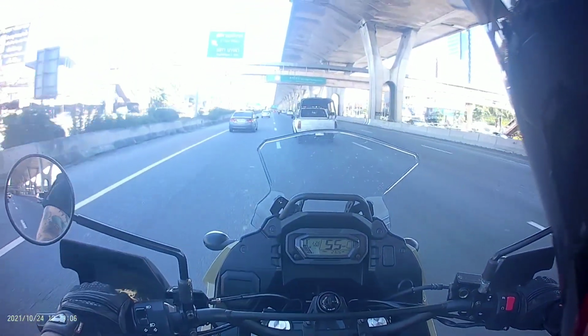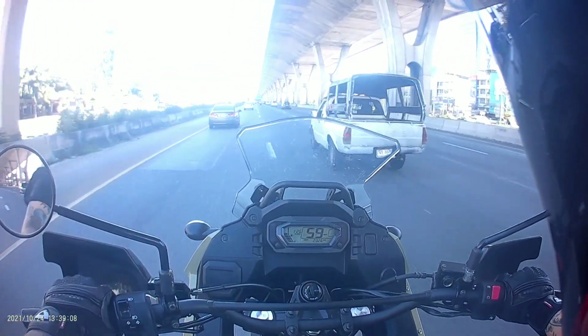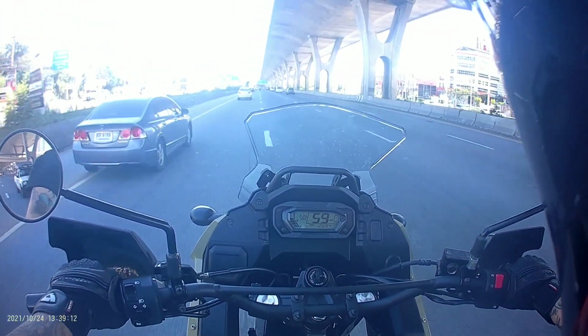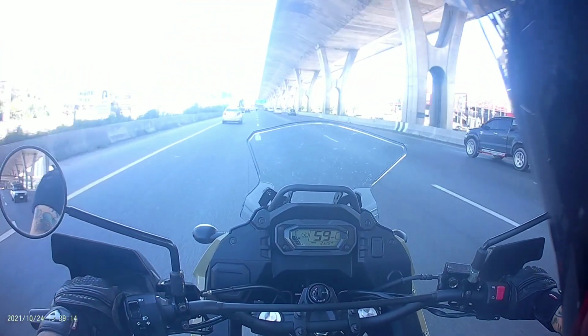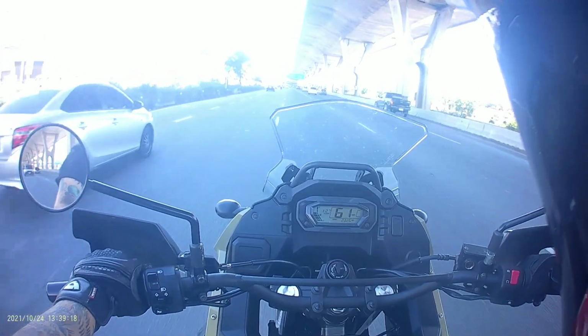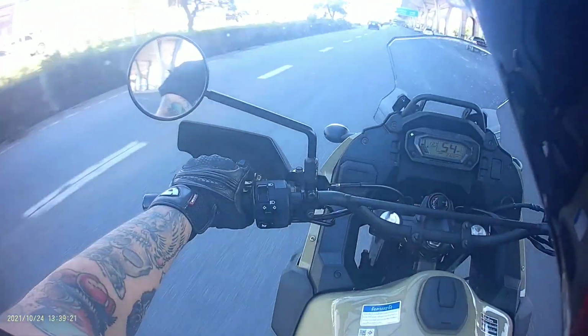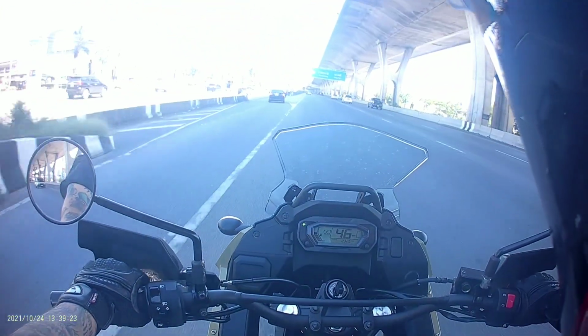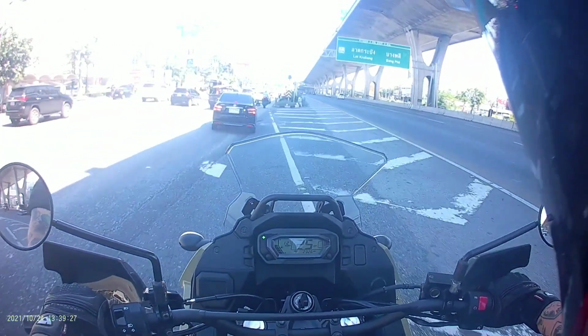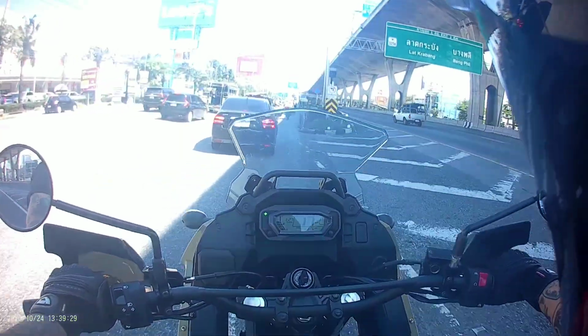Maybe I'll get one in the future, in I don't know, in 5 years, 10 years, whatever. See what is available then, because I saw the new Husqvarna Norden 901 has also just been released, so I think that's a cracking bike actually, but we'll see. We'll see what the future brings.